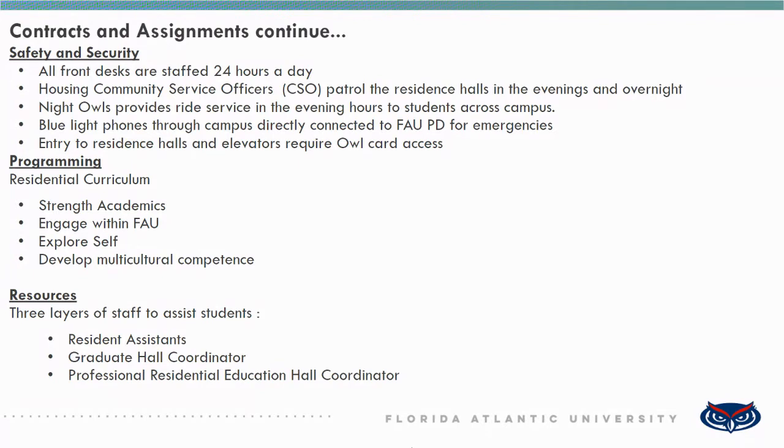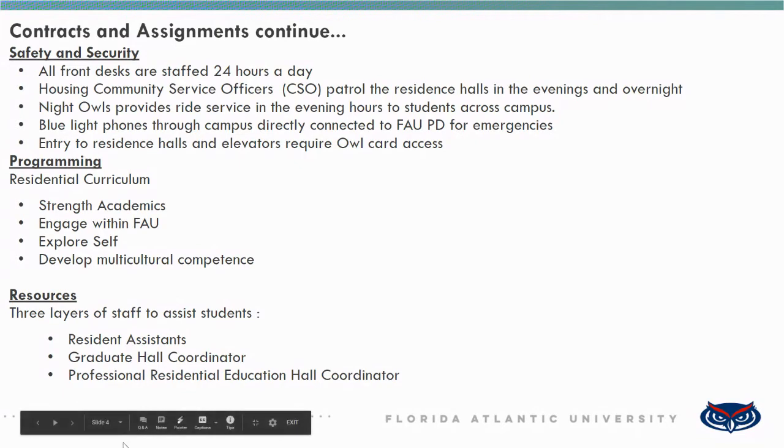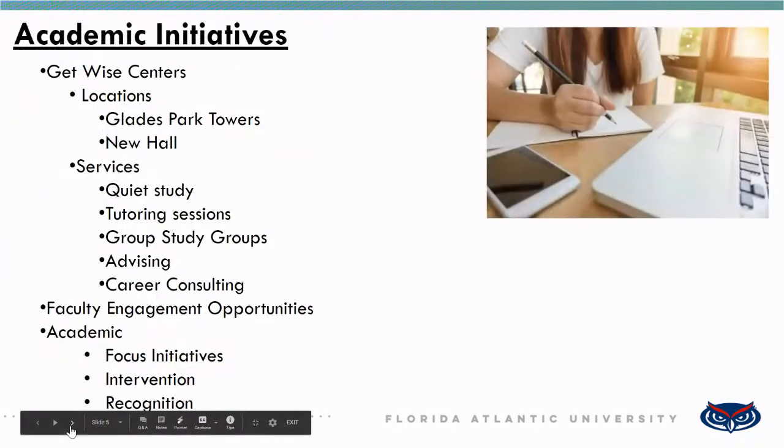Your first time here at FAU, the first people that you're going to encounter is our resident assistants. These are other students who are here to give you advice and help you whenever you need, and they're on each of our floors. We have graduate hall coordinators who are students who are looking to get into the field of higher education. And then we have master's level professional staff hall coordinators who are here to help you as well. So we have a great team who are here to assist you through your time here at FAU.